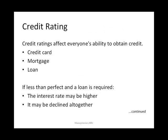Credit rating. These will affect everyone's ability to obtain credit, whether that's for a credit card, because quite often there are variable interest rates depending on whether you've got good credit rating or not so good credit rating. Similarly, if you're going to want to secure the best mortgage with the lowest interest, you're going to need to have good credit rating. Similarly on loans as well. So if less than perfect credit rating, a loan will perhaps cost you higher rates of interest, and it may be that you'll be declined altogether.